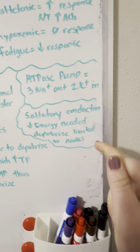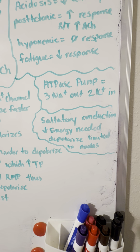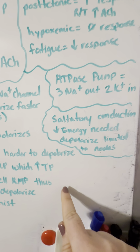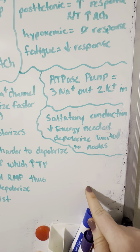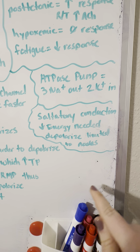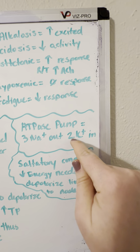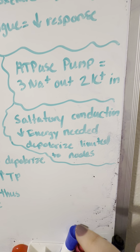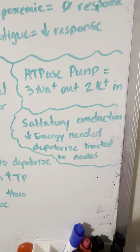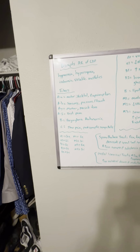So this also decreases the energy needed to send those signals. That's because as it's jumping, it's not having to depolarize along the whole nerve. It's only depolarizing at these junctions. And so the amount of sodium and potassium, ATP, needed to pump in and out to depolarize and repolarize the cell isn't as much as if we were doing the whole nerve section. So that makes sense there.